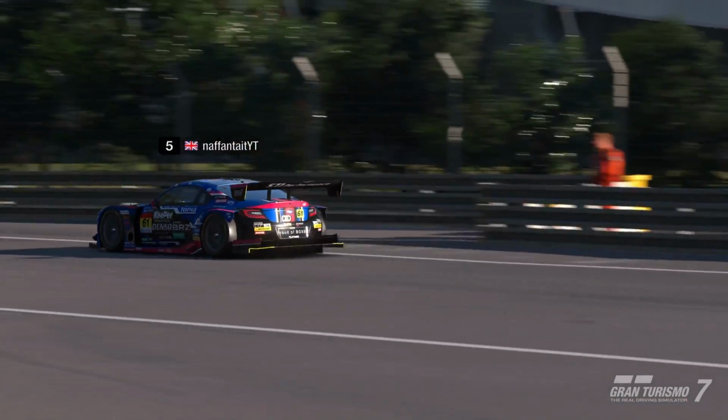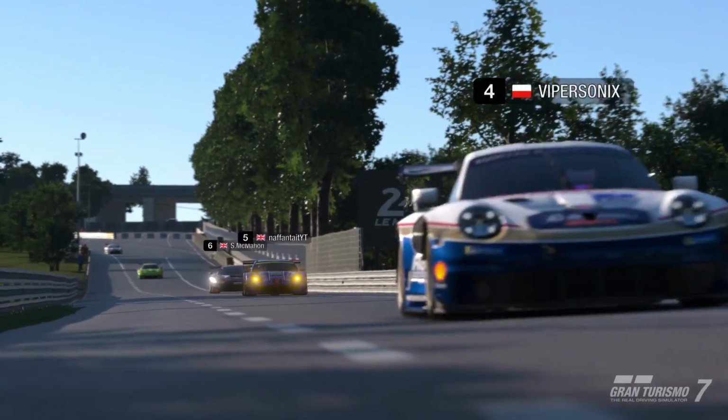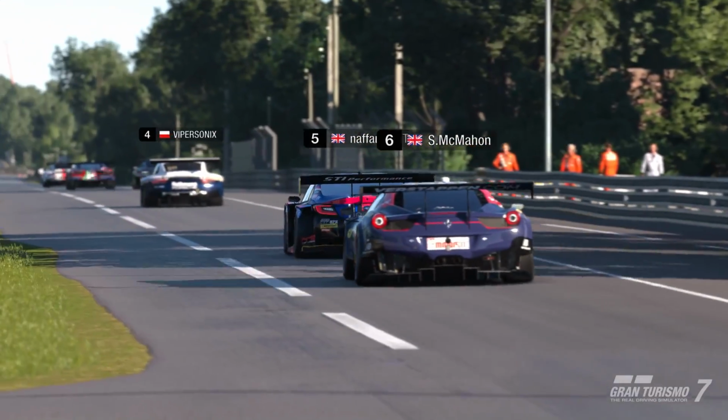Now just a quick side note, I cannot confirm the likes of new tracks or any other specific content with this update at this present moment. It seems that just the cars and the images got leaked for now.